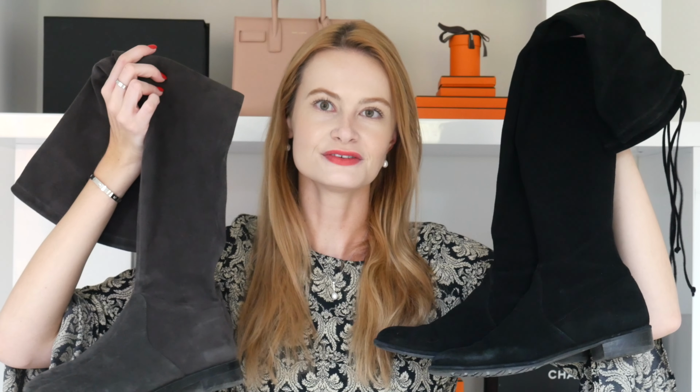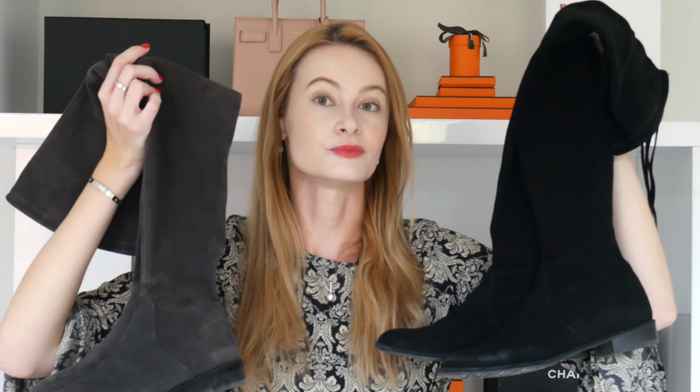They actually are true over the knee boots, which are difficult to find for my size because my legs are so long. Usually when I try on over the knee boots, for me it's like at the knee. So, a difference of preposition, but very important for the look. And these ones still arrive over the knee, which is really nice. They're comfortable. They're also very durable, which I wasn't expecting from suede boots.